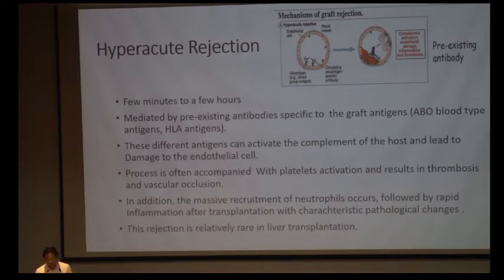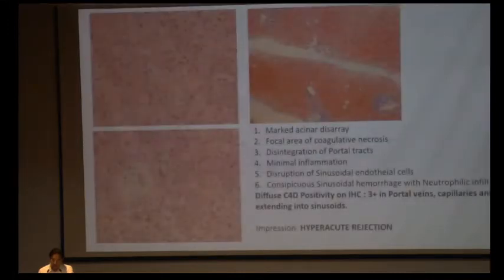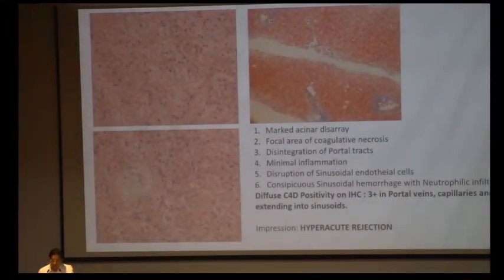In addition, the massive recruitment of neutrophils occurs as well, followed by rapid inflammation after transplantation, which is characterized by pathological changes as well. So this rejection is very rare in liver, and that's because of the immune potential of the liver, and because the liver is such a huge organ and it can deal with so much of antigenic load, that this actually rarely happens. But it is not like it is not known, it can still happen.